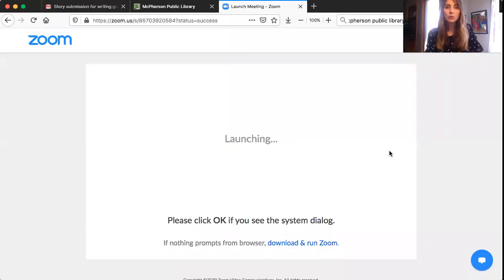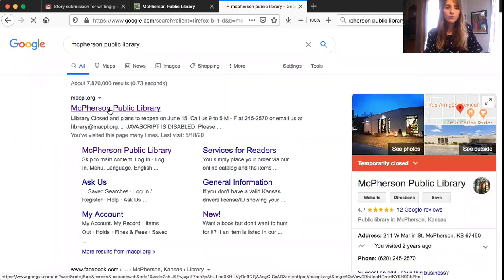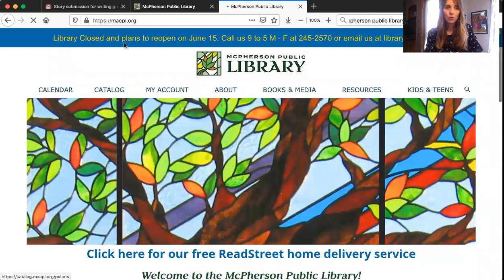I'm going to share my screen and we'll go to our website, the McPherson Public Library's website, so I can walk everyone through that process. We'll just find our website in Google, and it will take us right to our wonderful and newly redesigned website. And you can see it's at macpl.org.